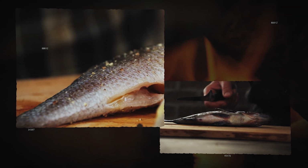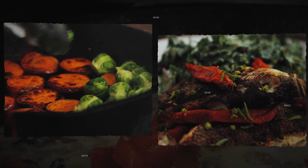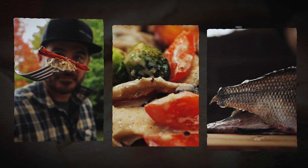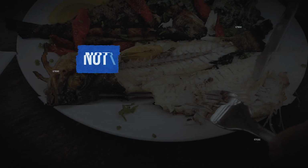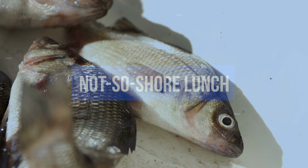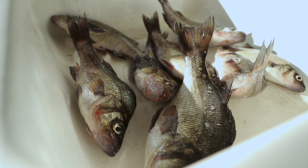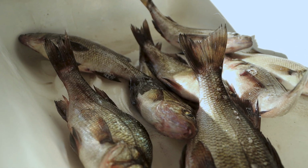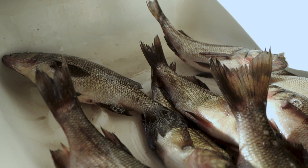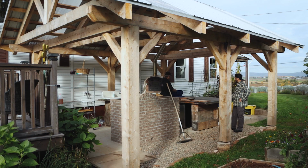We are going to prepare the perch two different ways. Sean is going to pan-sear the fillets in butter and finish them in a wild maitake mushroom cream sauce. The other dish is going to be whole perch roasted over a wood fire barbecue. Lucky for us, Sean had some at home in his freezer from earlier this season. And I met up with him at his awesome outdoor kitchen.